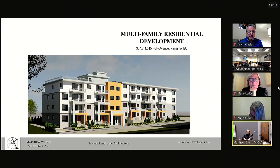Okay, thank you. So good afternoon. My name is Matthew Chang of Matthew Chang Architect Incorporated. Landscape architect is Brett Forth of Foresight Landscape Architecture, and the developer is Kenmore Developers Limited. We are proposing a multi-family residential development at 307, 311, and 315 Holly Avenue.